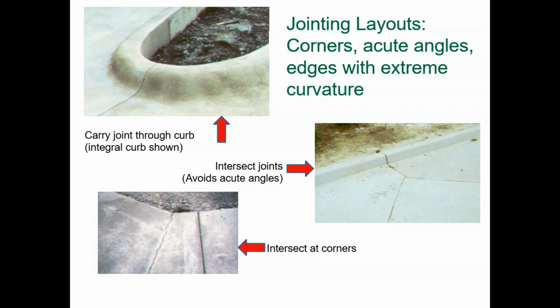The middle right picture, if we would have continued extending these cuts out straight, then we would have had a small triangular area right there. And we would have had several acute angles, which would have resulted in usually fine, small cracking to happen there. Instead, we filleted, however you want to say it, in AutoCAD. We joined these two saw cuts about 1.5 feet, 2 feet away from the face of curb. We then went perpendicular into that curb and then followed through all the way to the back of curb. If you remember back to your geometry days, anything that goes in at a perpendicular goes in at 90-degree angles, so it avoids any type of acute angles.